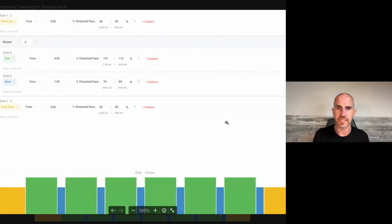So I've brought up on the screen here one of our training sessions. So we've got a 5-minute warm-up at zone 1 or 2, and then we've got 6 intervals where we've got 4 minutes on, where we're going to be running above threshold pace. So anything from 100 to 115% of threshold pace, right? So we're going to be going faster than our 1 hour pace. We're going to be holding that for 4 minutes, followed by a 1 minute rest. And we've got 6 of those, right?